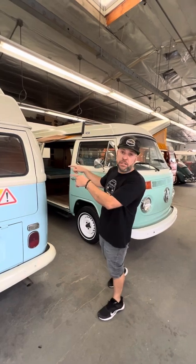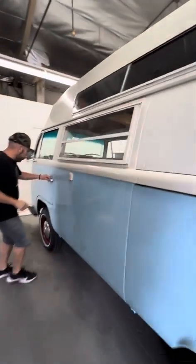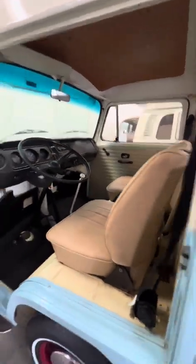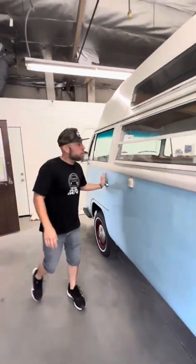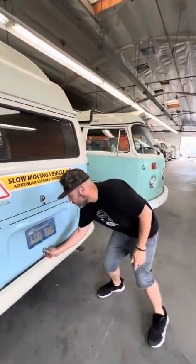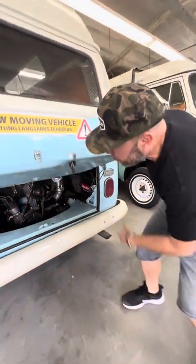And we also did the front seats. You guys want to see them real quick? Front seats redone. That's the color that she chose. And that's what we did. You get a look at this beautiful motor too. Why not? Ooh, yummy.